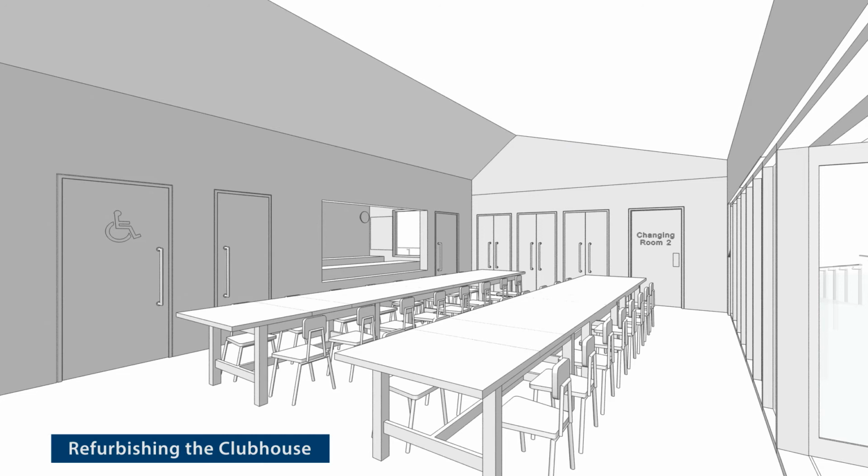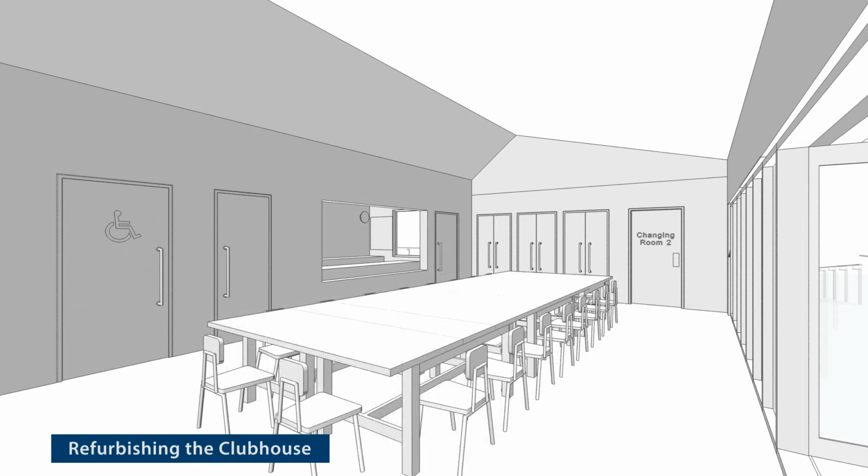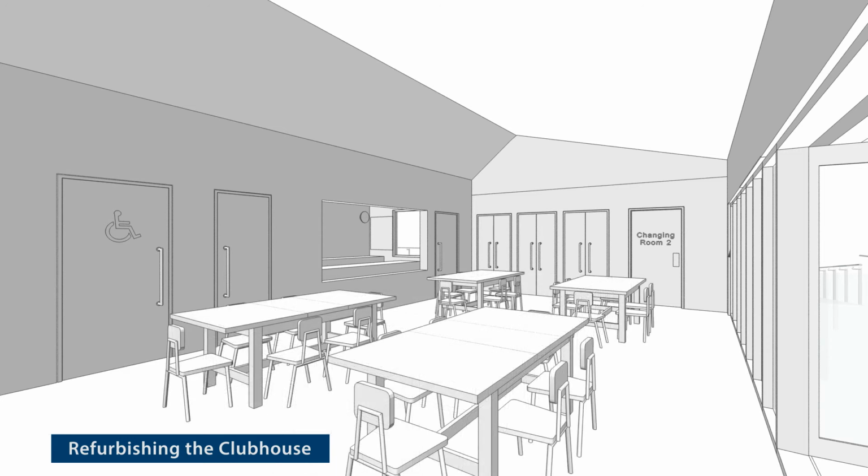Placing the tables in rows enables the room to be used for cricket teas. Pushing the tables together enables the room to be used for meetings and conferences. Placing the tables in groups allows the room to be used for training or education purposes.